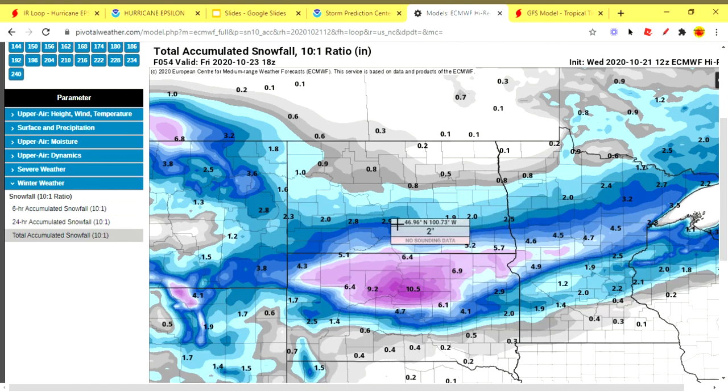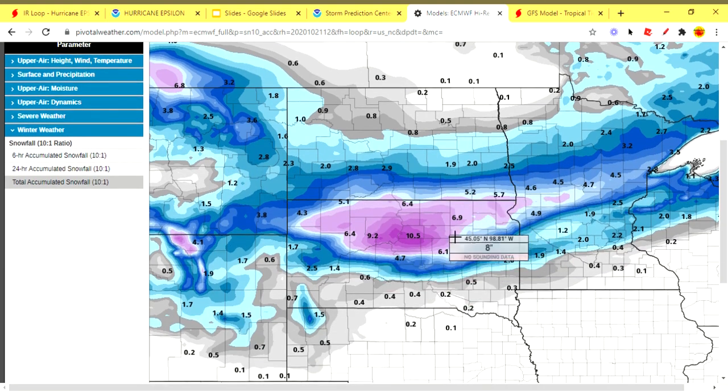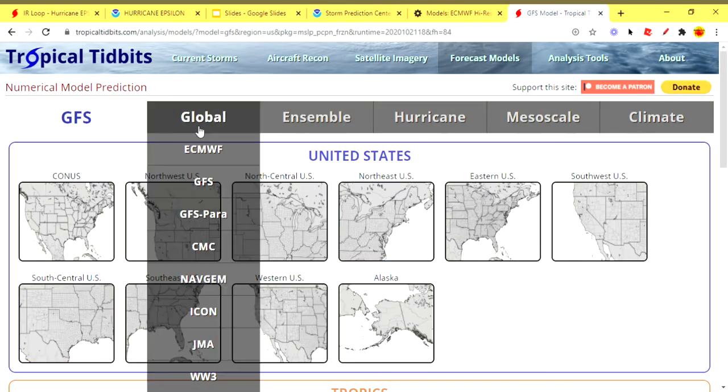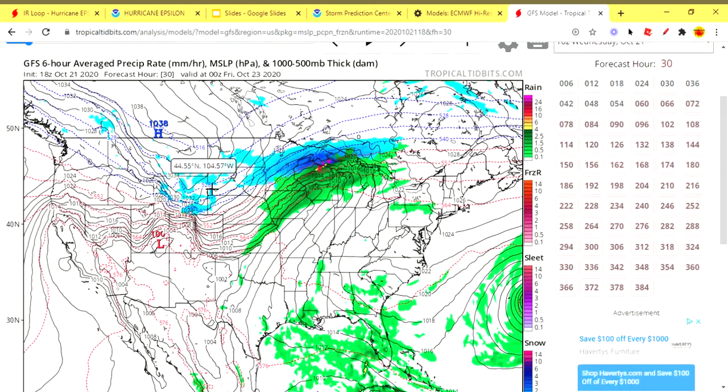And Bismarck, you're probably going to get 2 to 4 inches of snow. Minneapolis, you could probably get up to an inch. I don't think you're going to get 2 inches, but it's never out of the question. But yeah, one of our first snowstorms of the year is looking pretty good. So I guess we'll go check on that tomorrow and see how much snow has already fallen in tomorrow's video. But now let's look at our next storm after this.